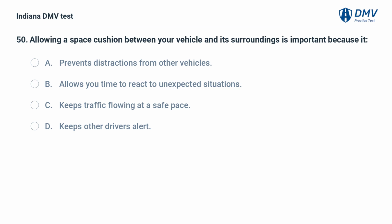Allowing a space cushion between your vehicle and its surroundings is important because it A. prevents distractions from other vehicles. B. allows you time to react to unexpected situations. C. keeps traffic flowing at a safe pace. D. keeps other drivers alert.